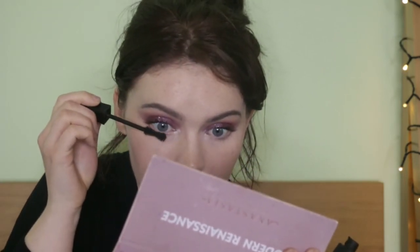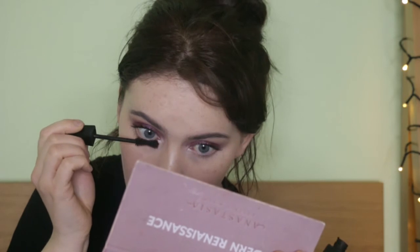But I am just going to apply a little bit of mascara to the lower lash line, but trying to do a light layer. So now that just leaves the lips. And like I said, I wanted to go with a slightly bolder lip, which is why I didn't do too much to the lower lash line. Nothing really crazy. But I'm going to go in with this first.